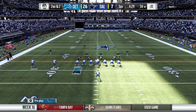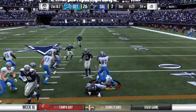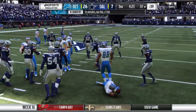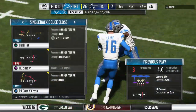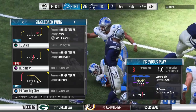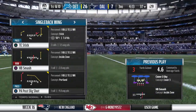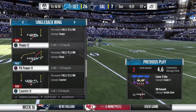Another run with Sanders. And he'll be brought down right around the 37. 3 yards there, good enough to keep the drive moving. Third quarter and you've got the lead. You're not ready to go into that 4-minute offense to close the game out, but a running game can really benefit your team right now.